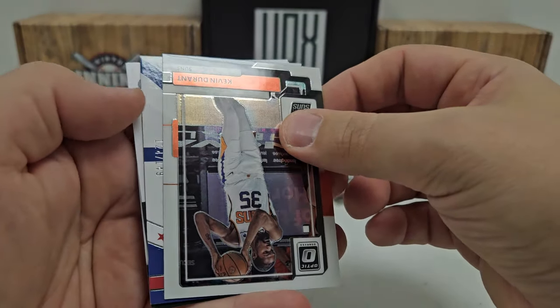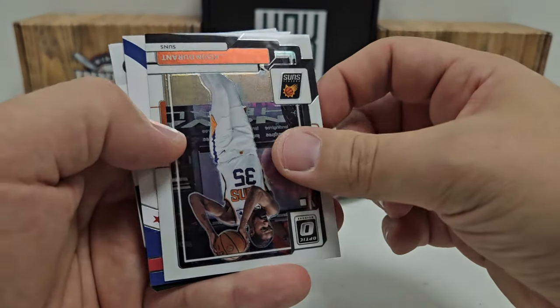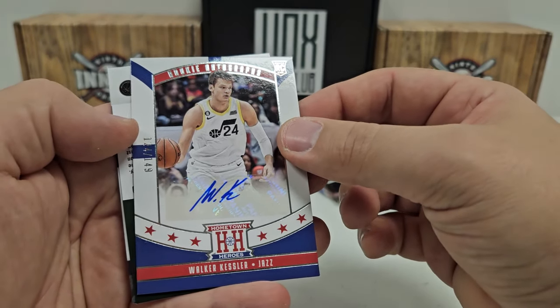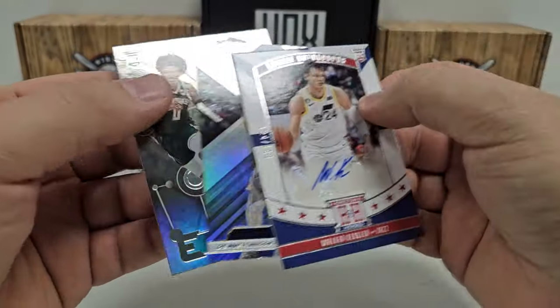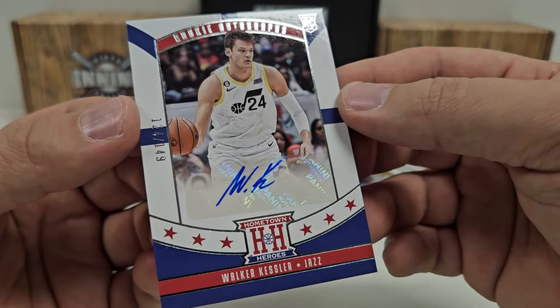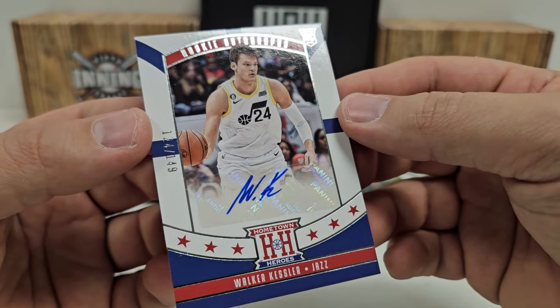All right, we got a numbered card behind here out of 149. It looks like the Hometown Heroes design. KD and the Optic design. Boom. All right, Walker Kessler, I'll take it. Very nice, Walker Kessler. Yeah, pretty happy with that one, huh? Pretty happy with that. We got Jokic and Beauchamp on the end. Very nice, Walker Kessler out of 149. I'll take it. Nice. That is a good one to get as well. That is a very nice card right there.